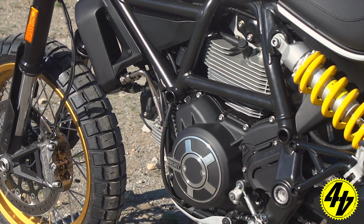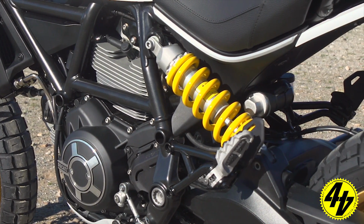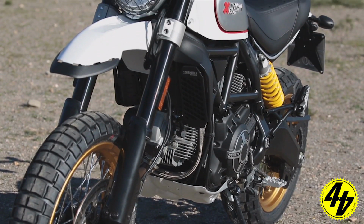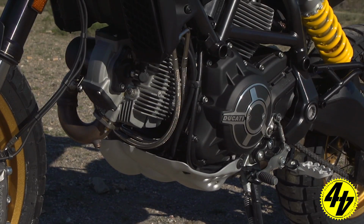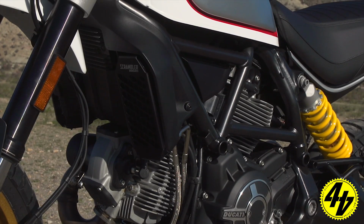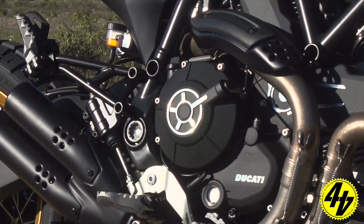So what Ducati have done is give it 200mm suspension travel, a 19-inch front wheel, and beefed up the frame. It's not just a Scrambler in disguise. Yeah, I saw the Facebook Live thing with that extra bar. Yes, there's an extra bar and extra beef around the swing arm pivot.